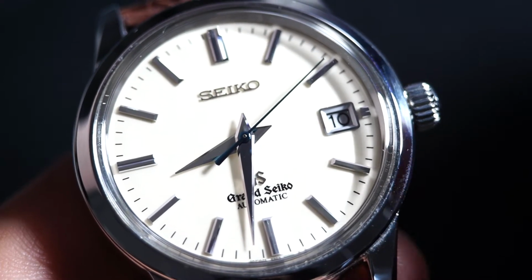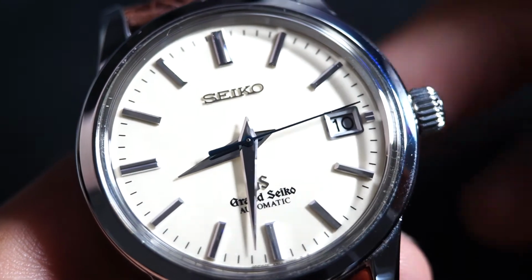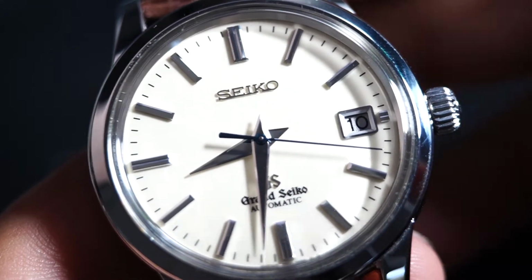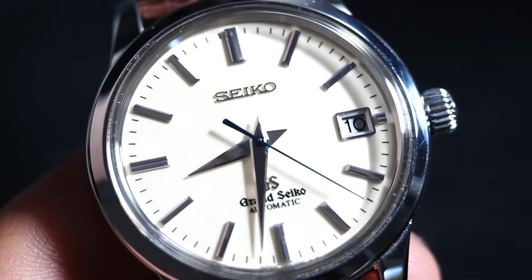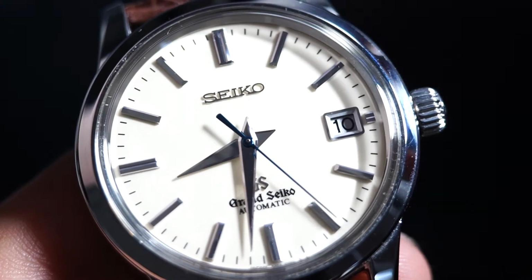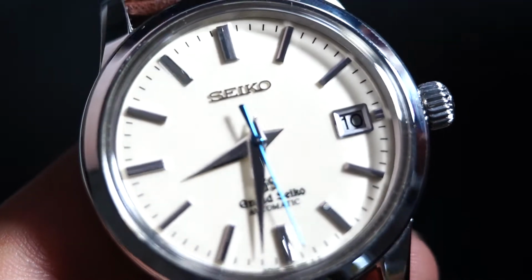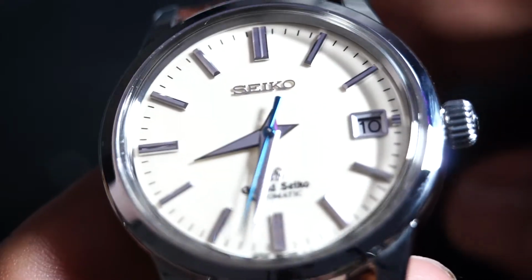Compared to the SBGR261, which is the post-2017 model, or the superseded model for this, the automatic text is literally written in Arial font. So there's much more thought gone here. These are very tiny nitpicks, but these are what make these models desirable. It's these design choices.